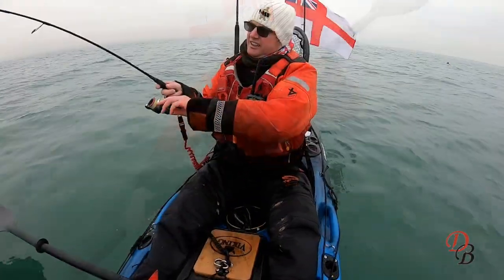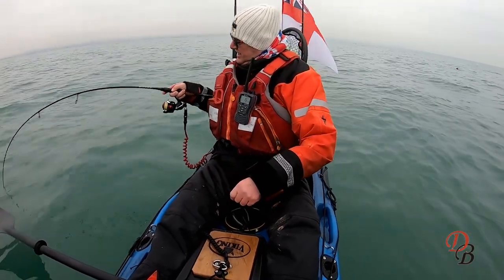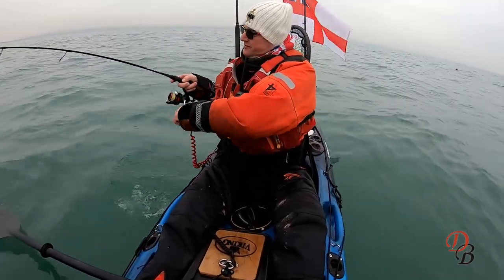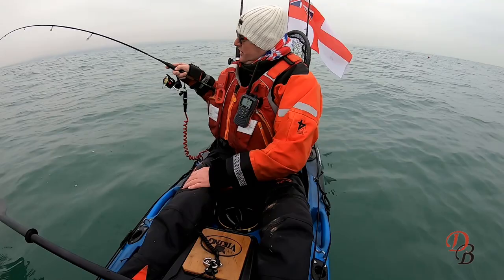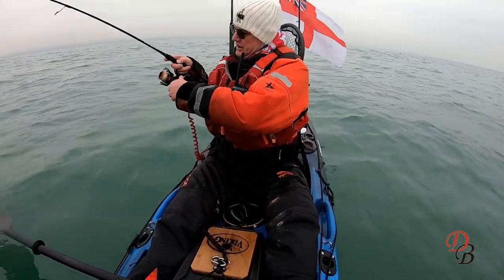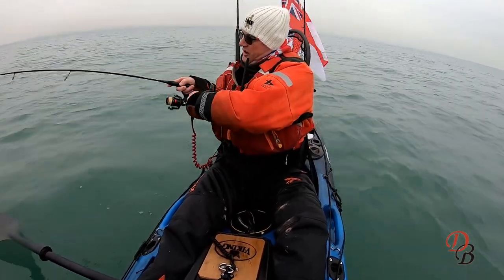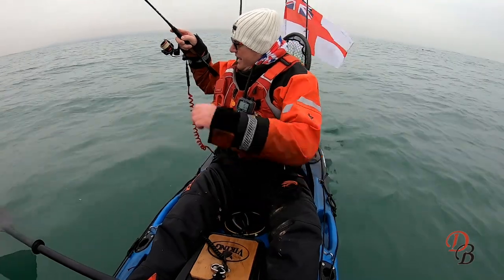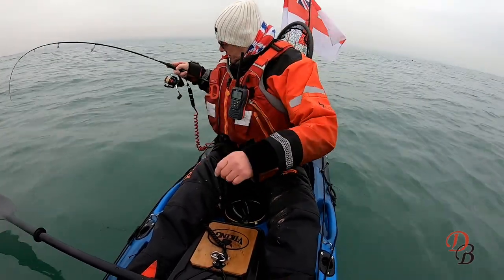Got a fish on here. I don't know what it is. I don't think it's a pout. Might be though. Never know, these pout go quite well. I've only got 8 pound braid on this, so I need to be a bit careful. Don't know what it is. It's quite mad that. I don't think it's a pout. Seems too punchy for a pout. What is that?